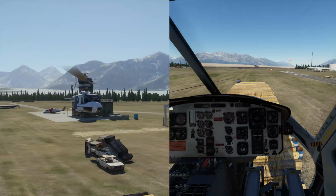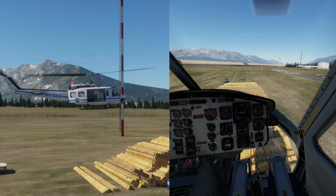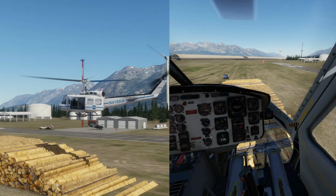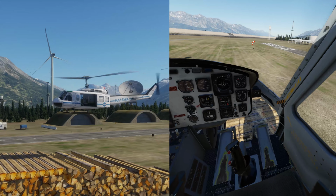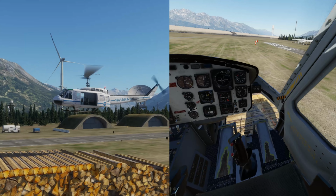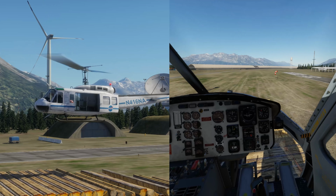So when you go back and watch that startup again, you'll start to notice little things like the movement of the fuselage in relation to the skids, and how the tail boom starts to vibrate, and even little things like the antenna at the top of the tail. And you'll notice that when you're flying along, that actually drags in the wind and is modeled very realistically.